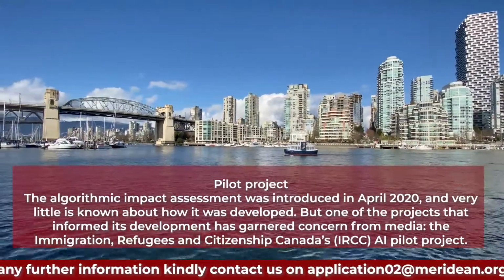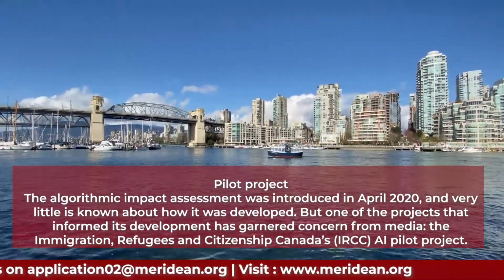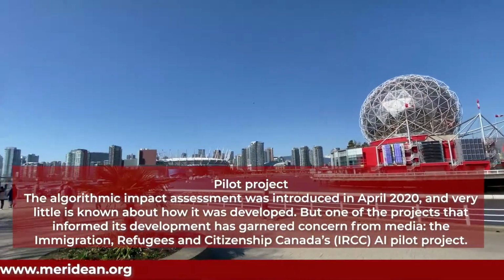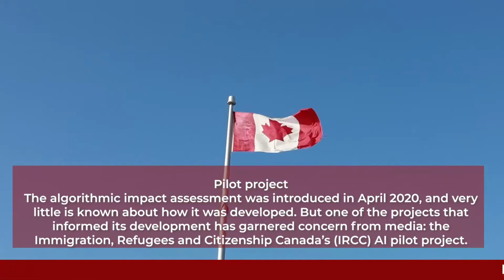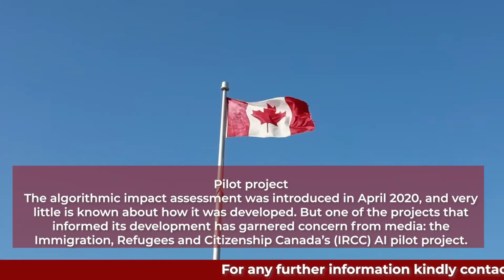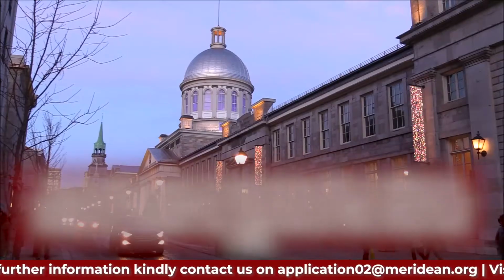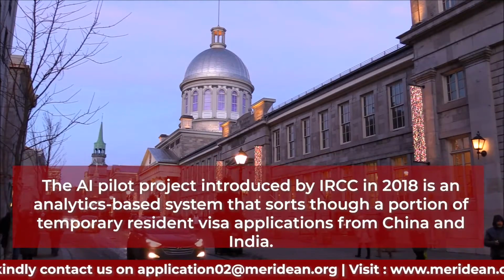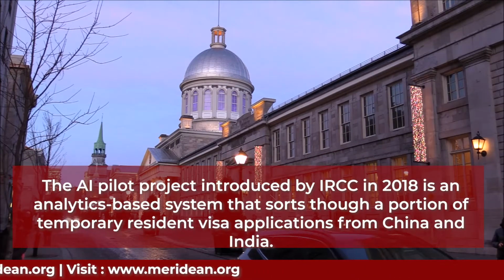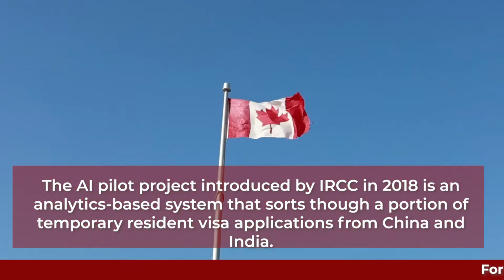Pilot Project. The Algorithmic Impact Assessment was introduced in April 2020, and very little is known about how it was developed. But one of the projects that informed its development has garnered concern from media, the Immigration, Refugees and Citizenship Canada's, IRCC, AI Pilot Project. The AI Pilot Project introduced by IRCC in 2018 is an analytics-based system that sorts through a portion of temporary resident visa applications from China and India.